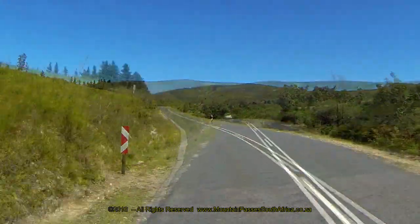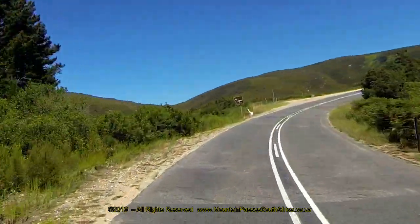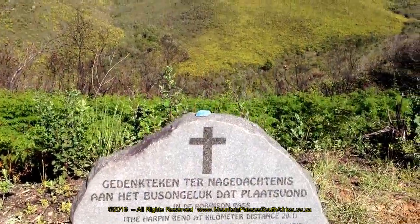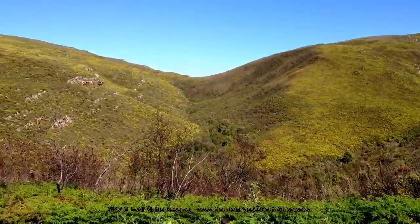The new pass was named after the Commissioner of Roads in the Cape at the time, Mr. M.C. Robinson. Once the road straightens out, it continues to ascend for another 1.5 kilometers, where there is a view site on the left-hand side of the road.